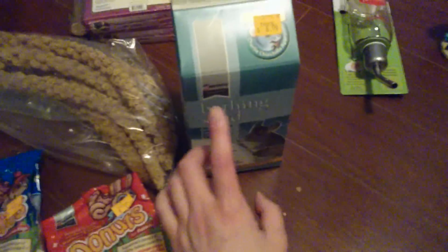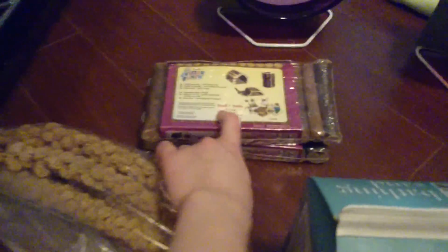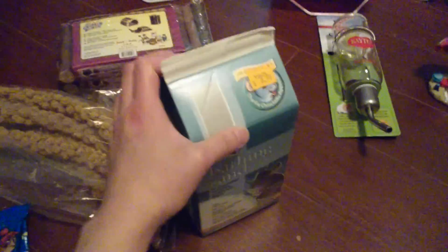This one is the bathing sign I showed you in my previous videos. Recently, very recently, within the last couple weeks. And it was $8.99. Oh, these logs were $3.99 each. So I just bought this because I do go through a lot because I have 53 hamsters.